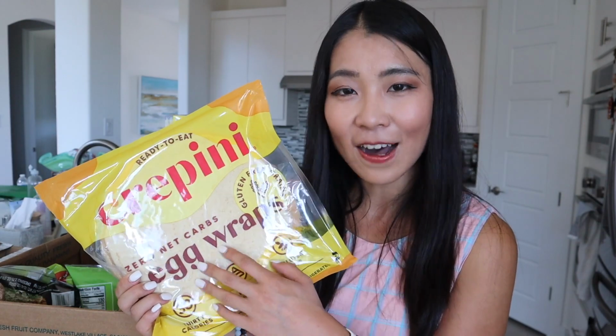Or you can make it sweet. You can put a little bit of whipped cream with strawberries, bananas. So you can make it sweet or savory. It's your call. But overall, I really recommend this item. I've tried this before. It tasted pretty good. I'm so glad I found it in Costco.